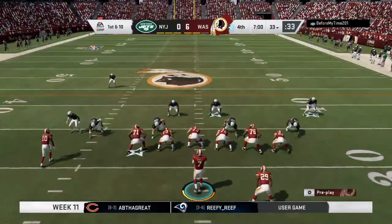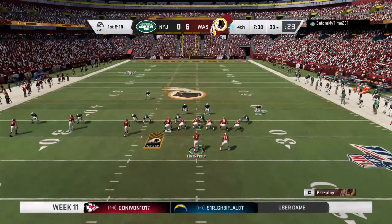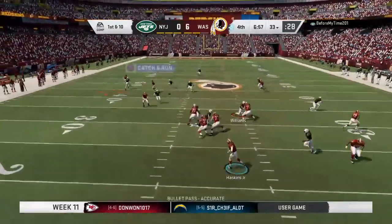Out there ready for this next drive, the Redskins offense. And they had 3 points last time, but they didn't want 3 points because they were well within range of scoring a touchdown. We'll see if they can do better now.